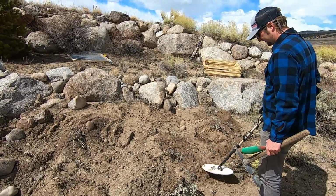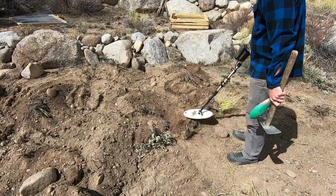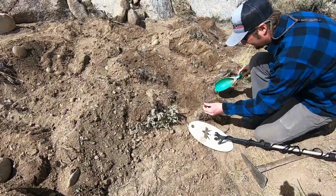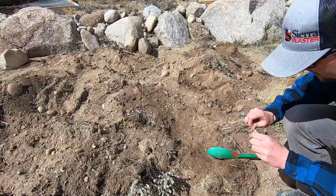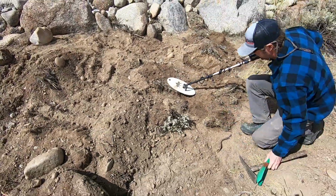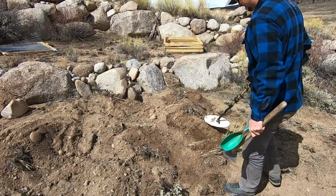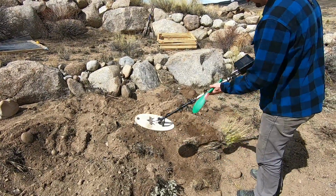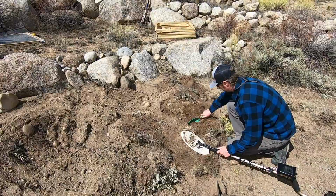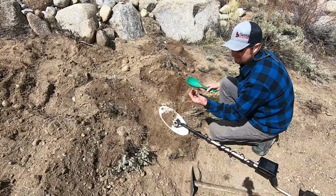There's a lot going on here. We moved it. Oh. Steel wire. Well, maybe the other thing is. Doesn't sound quite loud enough. And it's not. Dang it. Another chunk of metal.